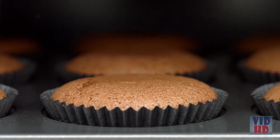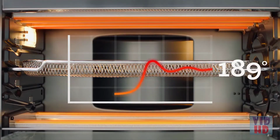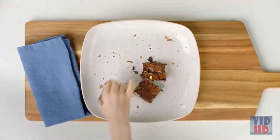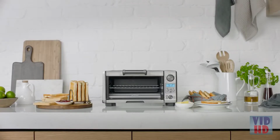My heating is fast and even throughout. Precise temperature control is what I'm about. Be the master of versatility with my preset functions. Perfect results you can trust for snacking or brunches. What about dinner? Of course, I've got it covered.